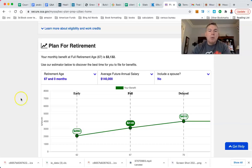So I want to show you here. I'm going to pretend I'm going to get the max average annual salary each and every year until I'm 67. So I'm putting in here my average salary from now until I'm 67 will be $140,000 a year. The max, essentially. My retirement age is going to be 67. All right, so I'm making $140,000 a year until I'm 67.